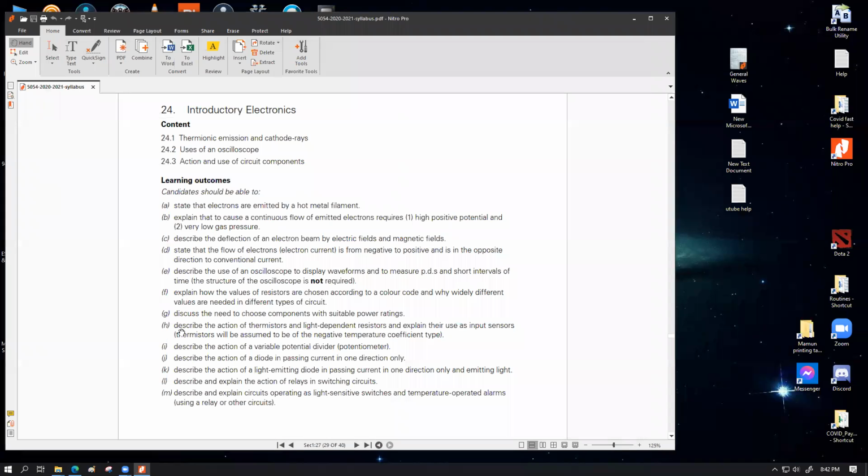So that's that. So if we go for the next one, describe the action of a thermistor and light dependent resistors and explain their use as input sensors. Thermistors will be assumed to be of negative temperature coefficient type.